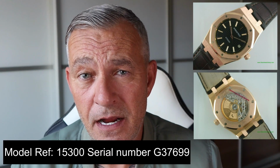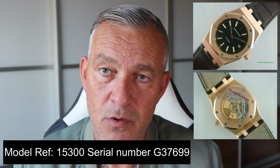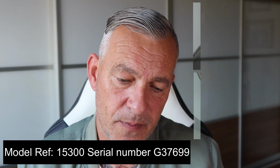Now Mike didn't particularly want to appear on camera, and I can totally understand why. But firstly, I'm going to throw up a picture of the watch that Mike had stolen from him on this day. It is, of course, an 18 karat pink gold Audemars Piguet Royal Oak, model reference 15300 with a serial number G, that's G for golf, 37699, on a leather strap with a gold deployant clasp. Obviously, if anyone knows where that watch is, Mike will be extremely grateful to know.